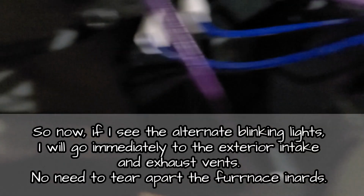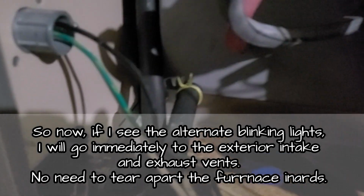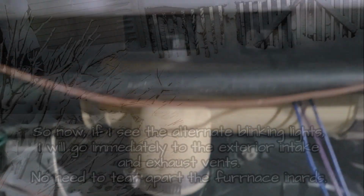So the second thought was that, hey, it's got to be the vents on the outside. With a high efficiency furnace, you're going to have these two tubes coming out the side of your house. One is for intake, one is for exhaust. So my immediate reaction was that, well, there's something going on with either one of those two vents.